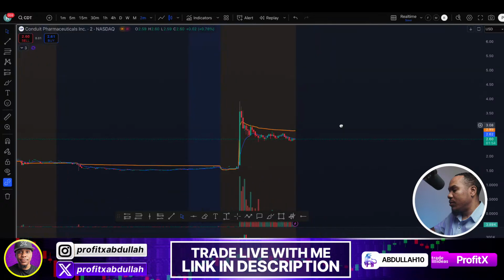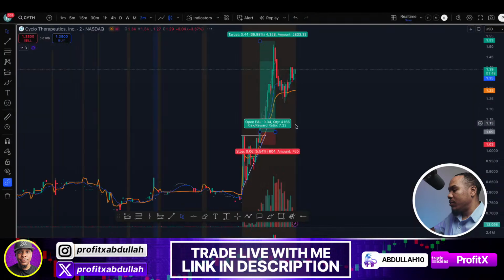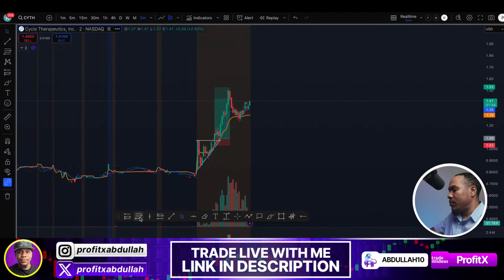So that one was one on the scan earlier, and then CYTH popped up, and this one is running. So there's a second entry here, right here on the pullback. As it established support, there's another little micro pullback for an entry, another entry.